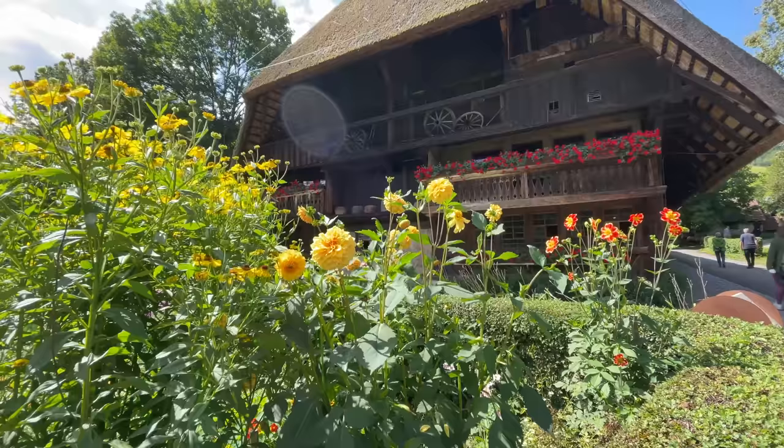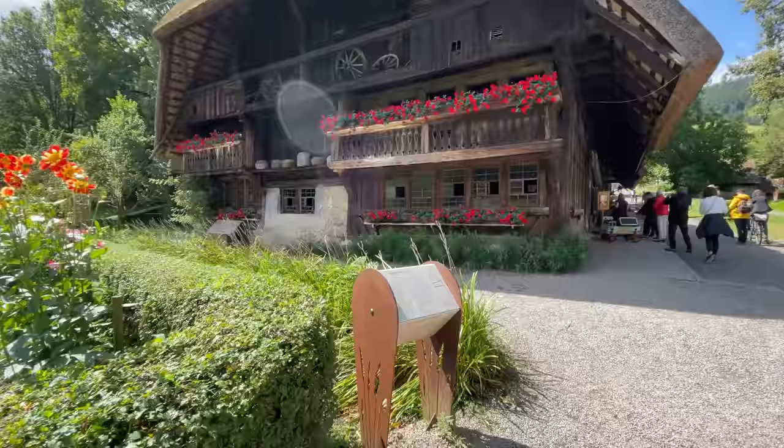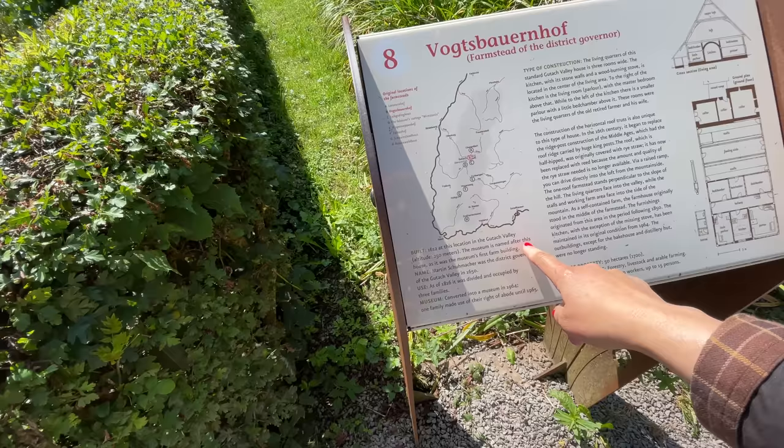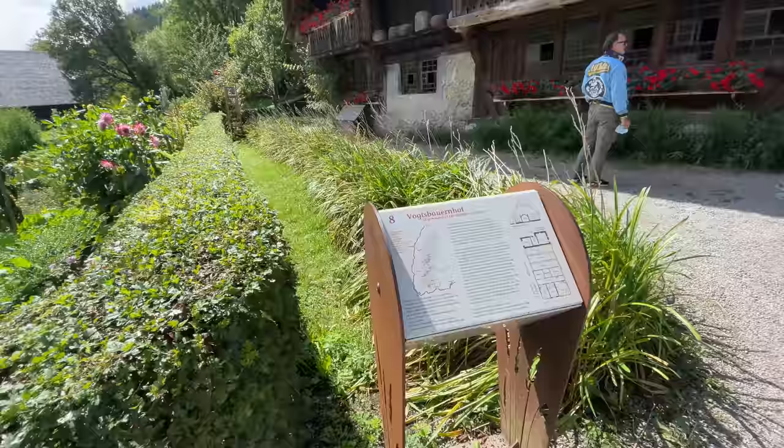So this here is the Vogtsbauernhof, which was the farmstead of the district governor, built in 1612. The museum's named after this house, as it was the museum's first farm building. And it's truly stunning. It's an eye-catcher.